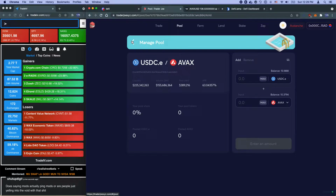So for a pool to happen, you have to give, let's say I have 10 AVAX right now. I want to give 5 AVAX and the equivalent amount of 5 AVAX in USDC, and then I want to contribute to this pool. So what does this mean? This means you are providing liquidity to all the people who are swapping the coins. Remember, we were just swapping the coins earlier, right? Where do those coins come from?